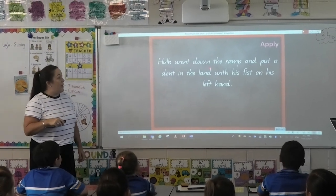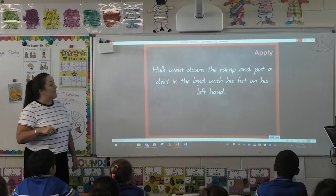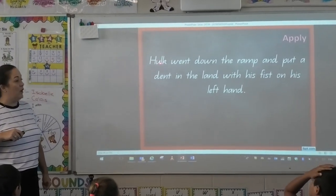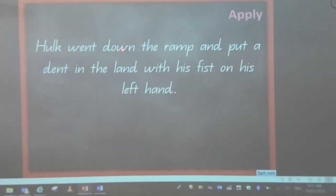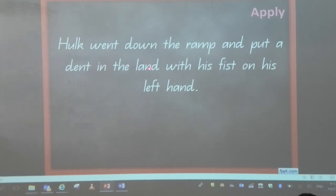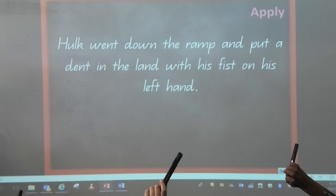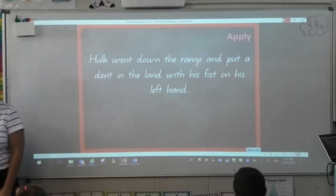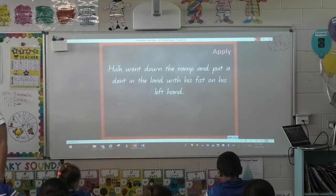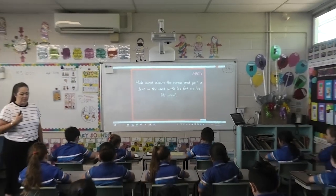Hulk went down the ramp and put a dent in the land with his fist on his left hand. I want you to read it with me following the light. Go. Hulk went down the ramp and put a dent in the land with his fist. Stars. Pens in the air. You must find different blends to what you found yesterday. Go. Good boy. Good girl. Good, Izzy.